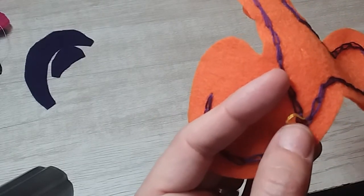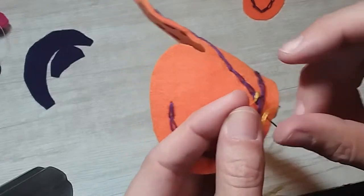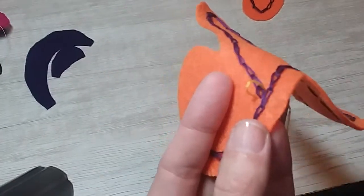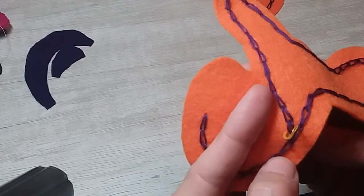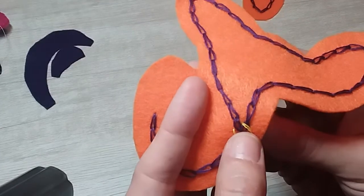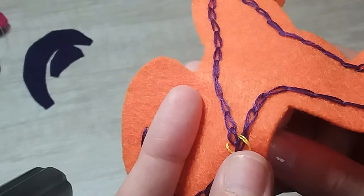Now, you don't want to pull all the way through. You want to leave this little hoop here. It kind of looks like a little bridge sticking up out of there. You want to leave that there. And depending on the direction you want it to go, I want mine up more to the top. So I'm going to go to the top in between my chain here.